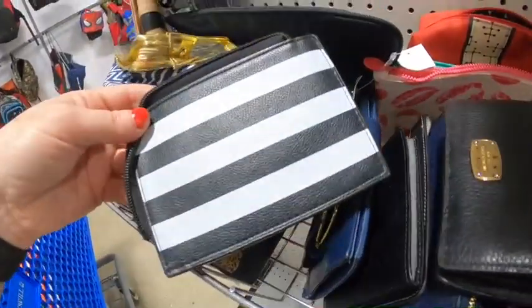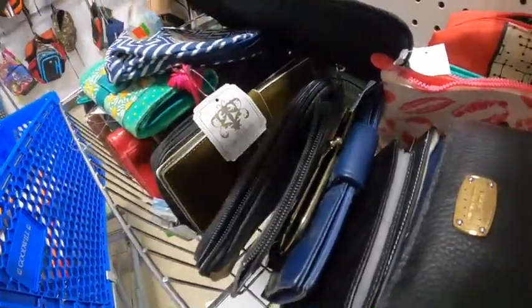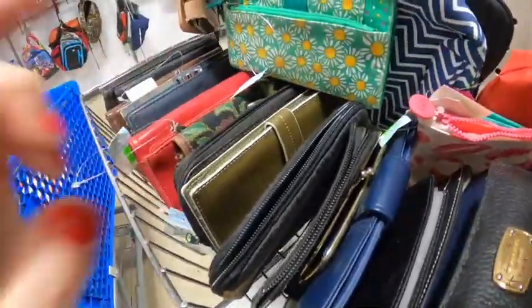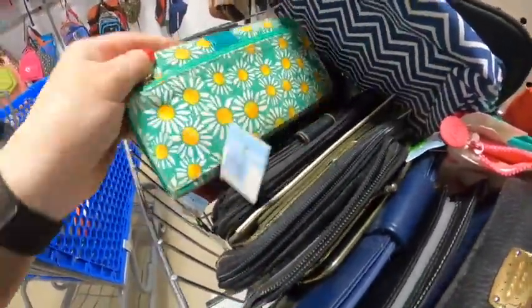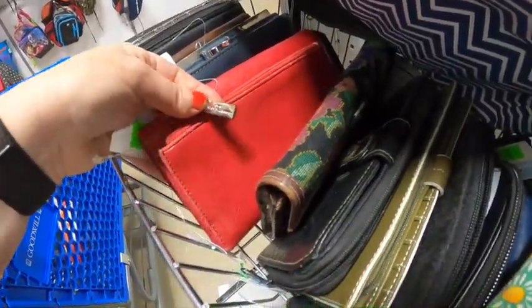Then you often see a lot of Ipsy bags in here. I like Ipsy, but man, you get too many bags. They've got to figure something else out. Some of them are cute, and some of them are just... The daisies were cute though, huh? That might have been a nice one.